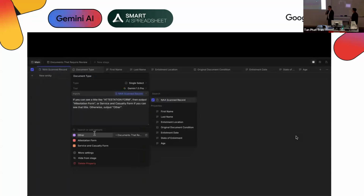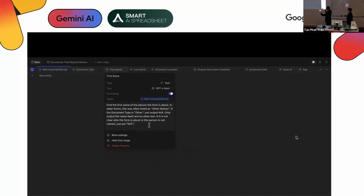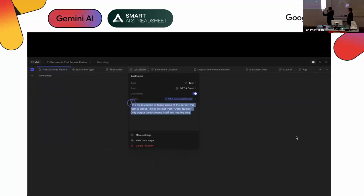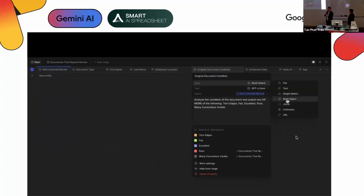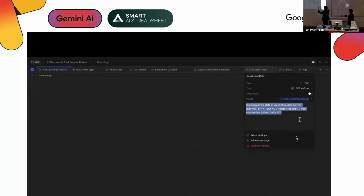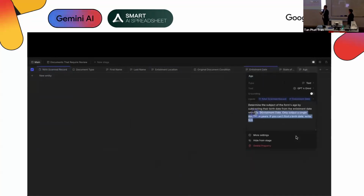So you saw those previous documents that we loaded up a few minutes ago. We've created a smart spreadsheet, and I want you to look at the columns on the top. For each column, we've added in a prompt. This is a new concept to most of you. Excel doesn't let you do this. What we've done is said, in this column, I want you to analyze all the documents in the first column on the left-hand side, look through them, and, for example, output the date or output the state.